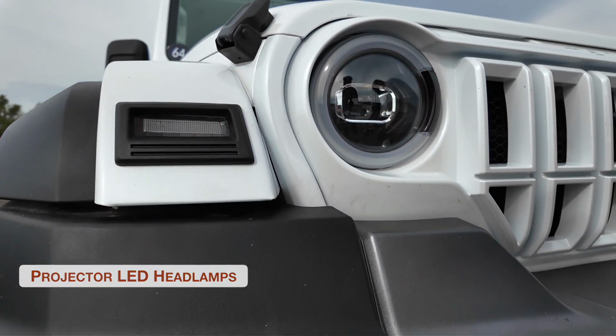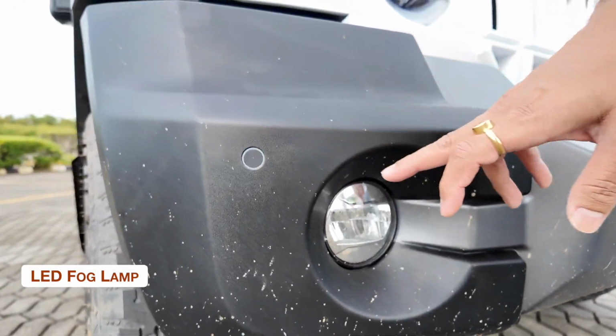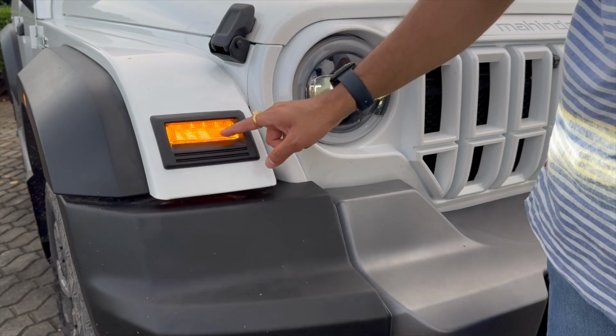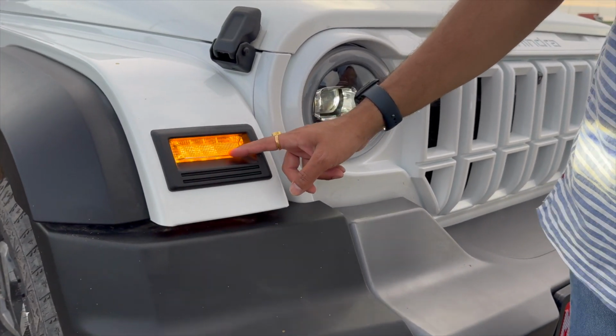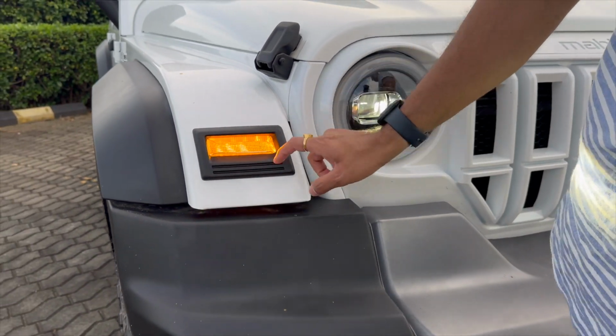And then you will notice lower down, you also have a front fog lamp. Next to it, you will notice you have your front parking sensor, and this over here where you get LED DRLs on the 3-door Thar, here you have an LED turn indicator inside this black surround.